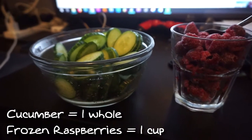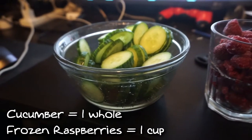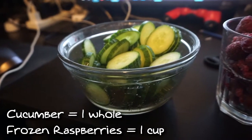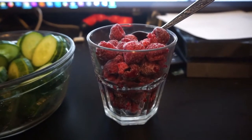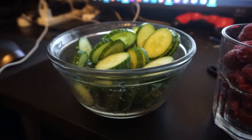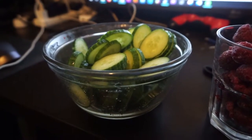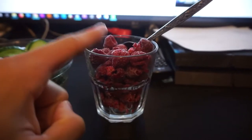Okay, guys, meal number two here. So we got one entire cucumber cut up and salted. That's going to be roughly about 20 calories or so. This one here, we got a cup of frozen raspberries, 70 calories. It's going to be about 20 grams of carbs, roughly 5 grams of carbs, really nothing at all. This one is digestive carbs. This is also digestive carbs.